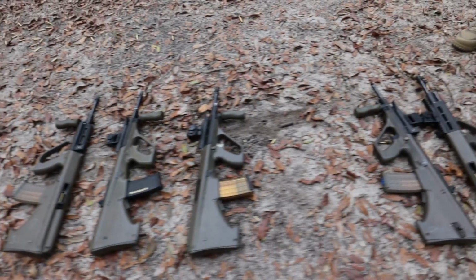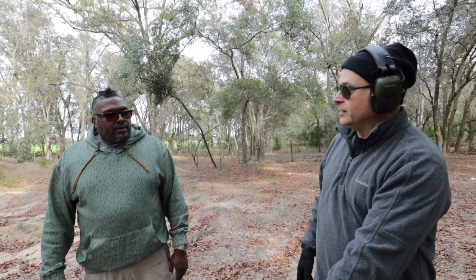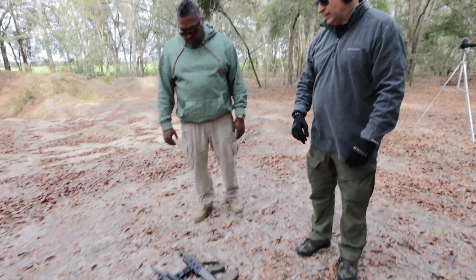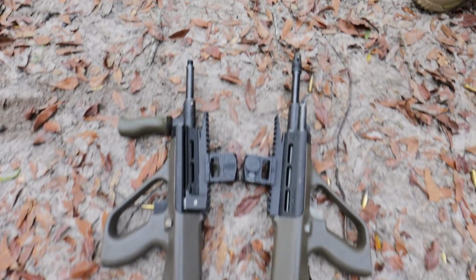Basically, this video has how many? 9 Augs of different types. So I'm rocking a righty and a lefty over here. And I got the Gideon Optic Matadors on mine. Okay. We got 6 NylAugs, 1 MSAR, and 2 Steyrs. And a partridge in a pear tree.